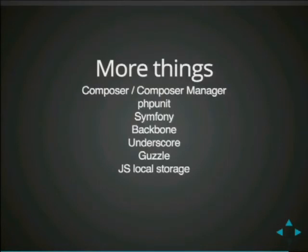Another thing that Drupal 8 core is using a lot more is HTML5 local storage, rather than using cookies to store data. The example is the back to site button, which uses local storage, a per-tab storage of where you were before, to give you that link.